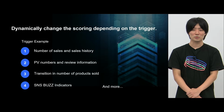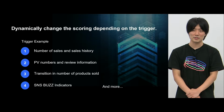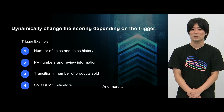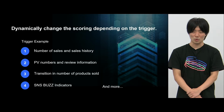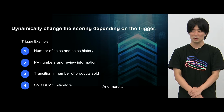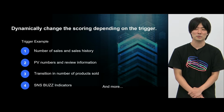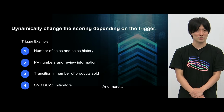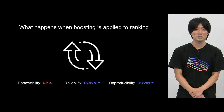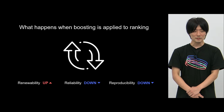So as a trigger of certain information, the scoring will be dynamically changed. And this is what we refer to as boost. So in terms of the number of pieces sold, the number of orders being placed, top selling, the number of PV, some of the best sellers, and buzz and viral on SNS, those are the triggers, and we'll be able to boost them together. And we refer to this as trend boost. So if you apply trend boost into ranking, what does it look like?